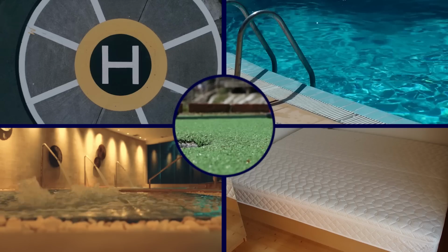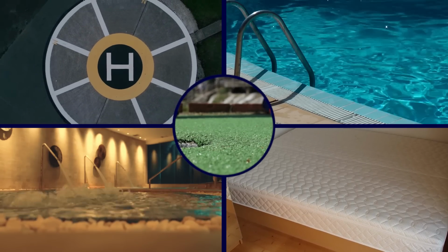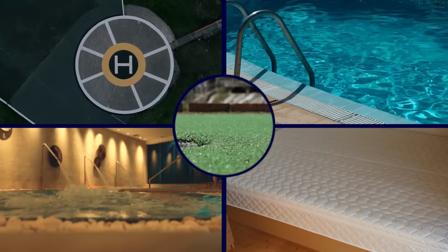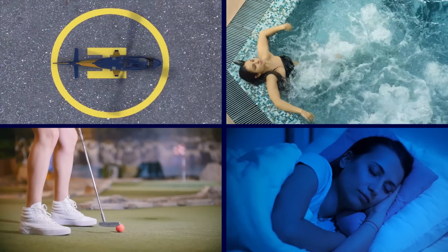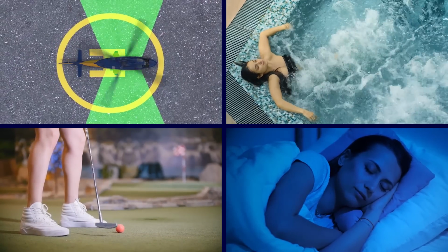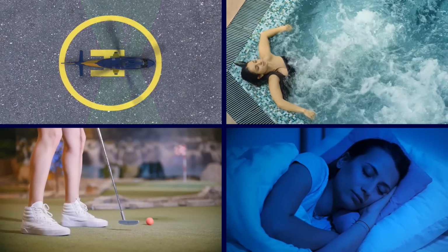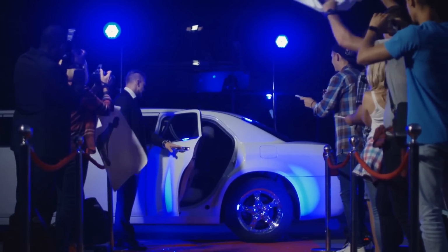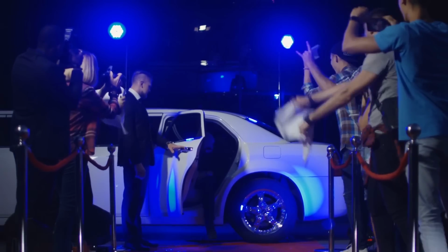But that's not all. It also has a helipad, a swimming pool, a hot tub, a waterbed, and a mini golf course all on board. Yeah, you read that right. You can land a helicopter on this thing, take a dip, sleep on a soft bed, and play some golf all in one limo. It was once a star of the silver screen and the red carpet, making appearances in movies and all kinds of events.